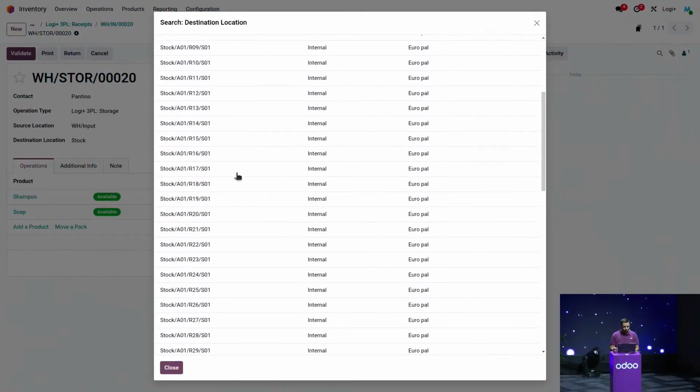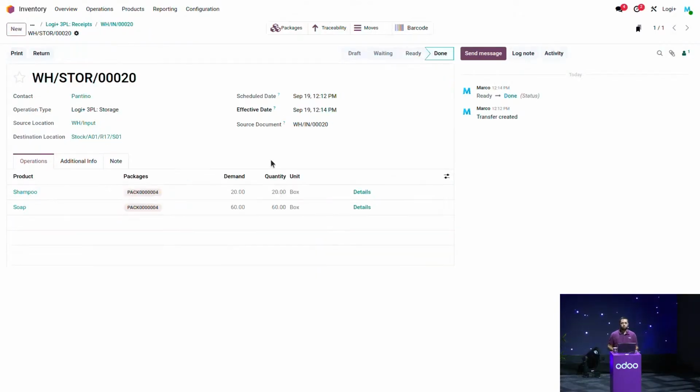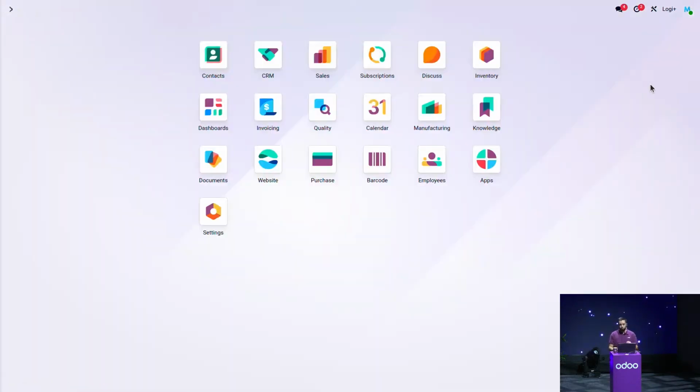I choose one. For example, this one. And that's all. I just need then to validate, and the storage is done. The operation is done. Now, I finish this one. I can do the second one.